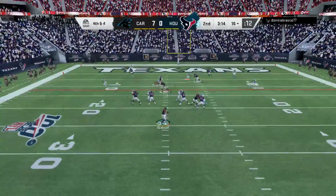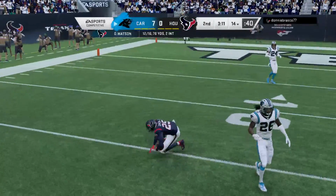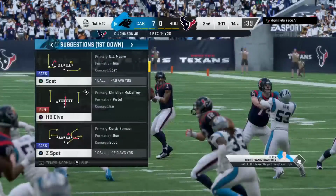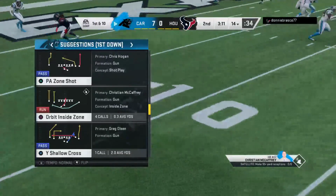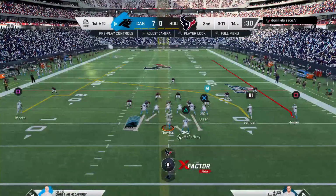On 4th down, Watson. That's to his running back, complete. And unable to break away. They stop him a few yards shy. Bill O'Brien rolls the dice, but to no avail. And the Panthers will get the football back. The Panthers out there and ready to begin their next drive.